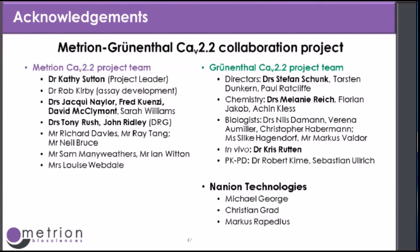So I'll just finish up very quickly with the most important slide, of course, which is the acknowledgements. First of all, and obviously most important, Kathy Sutton, who was the project lead throughout the 8-year term of the project. Also a big shout out to Rob, who did some of the initial assay development. The people who worked on the lead series too, Jackie, Fred, and Dave, are not at Metrion, they are elsewhere. And as you might imagine, over 8 years, quite a number of people have been part of this project, so they're all listed there, past and present Metrion employees.